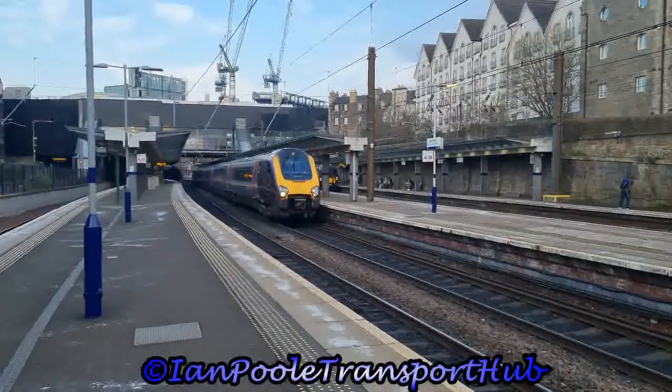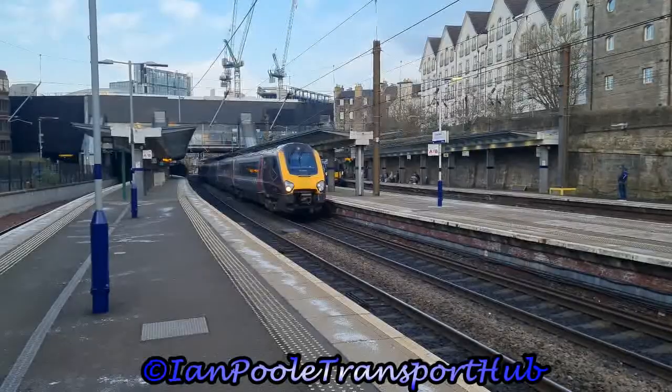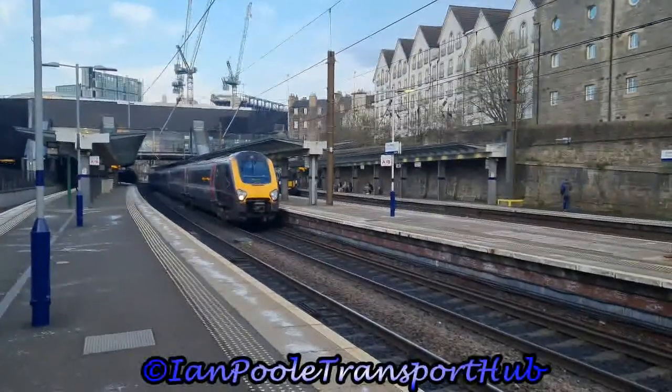So we'll get started here at Edinburgh Haymarket with 221132, running 8 minutes late, working the 1817 cross-country service from Plymouth to Aberdeen.